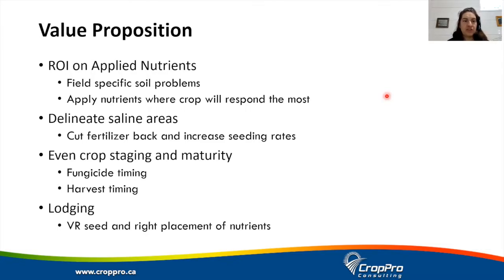I'll jump right into my portion of the presentation. So at Crop Pro Consulting, we have value propositions, and I've chosen a few that I feel best suit what we're trying to accomplish with SWOT maps in southern Saskatchewan. First off, we have an ROI on applied nutrients. So in our southern Saskatchewan area, there are field-specific soil problems and even area-specific soil problems within those fields where we want to apply nutrients where the crop will respond the most to them. By doing this, we get a better return on the dollar invested in that fertilizer.